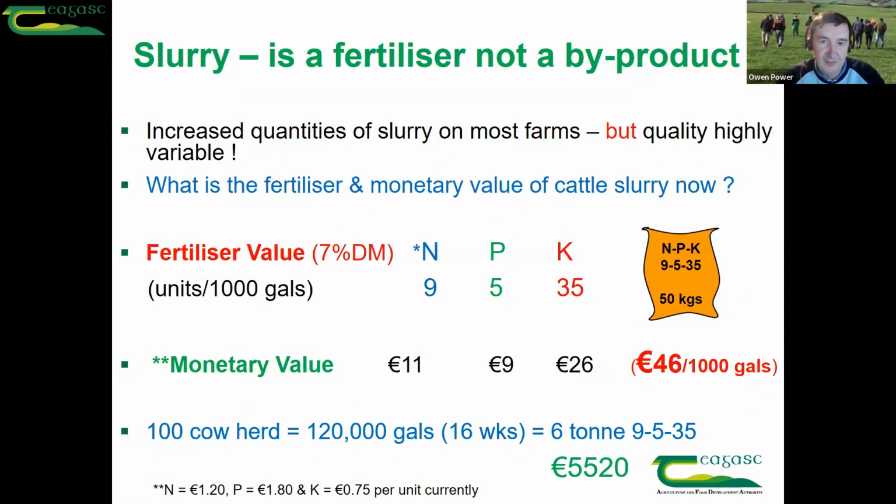So look, Austin highlighted how much slurry the dry stock men have, somewhere around €3,500. A dairyman with 100 cows could have €5,500 worth of slurry on their farm. And I said, this is all based on book values, 7% dry matter. This is what we expect to see in slurry 9-5-35.